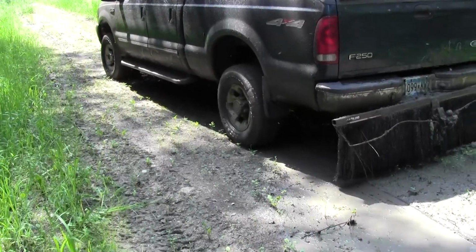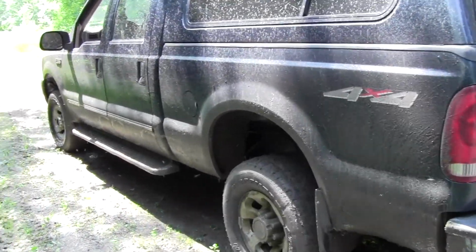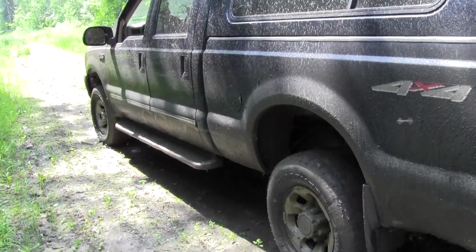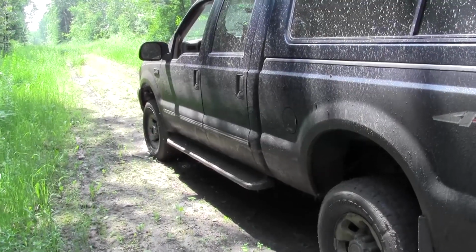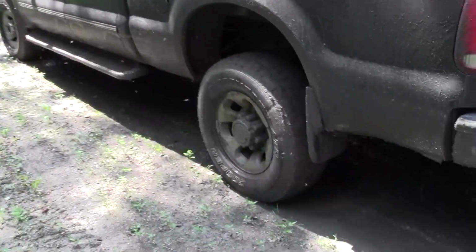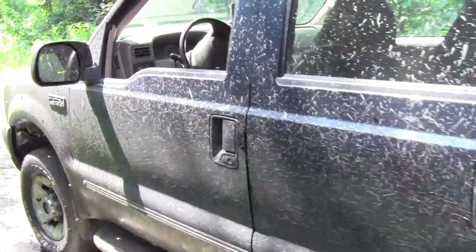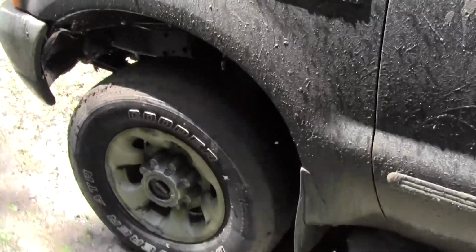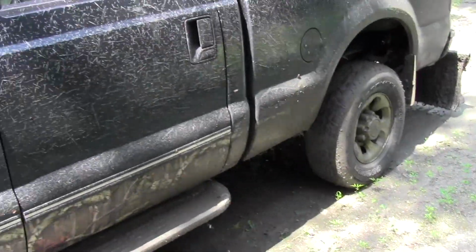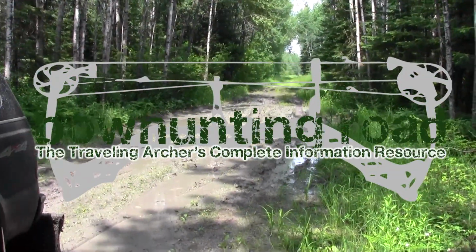I think there's one more good spot down here, about a half a mile back towards the main road, and that's what I'm going to try. But as you can see, my truck's going to need a car wash, and so thank goodness for four-wheel drive. I do kind of need new tires. They're down to about quarter tread on this, but anyway, so that's out for this year. I'll go try somewhere else.